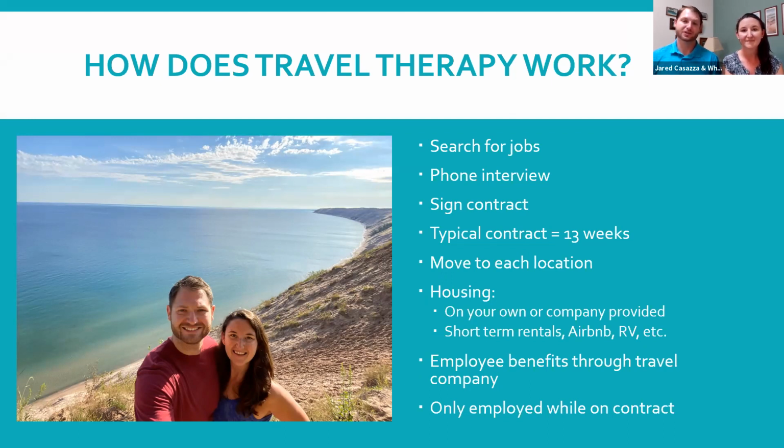The typical contract is 13 weeks. There are some that are longer and shorter. It just really depends on the needs of the facility and what you agree to as the traveler. Any contract length is possible if both parties agree to it. Once you accept the contract, you move into the new location. And in general, that's going to be driving to the new location. Very rarely are you going to fly unless it's like an Alaska or a Hawaii contract or something like that. Usually you're going to drive there.